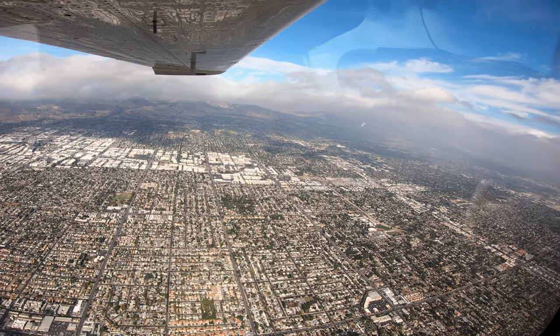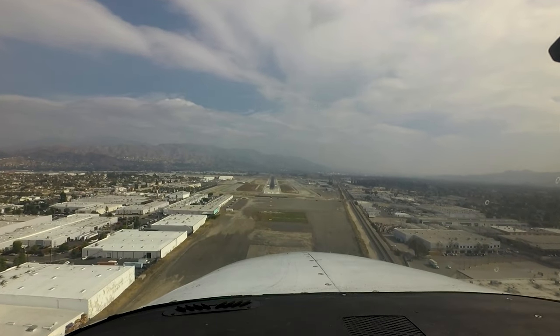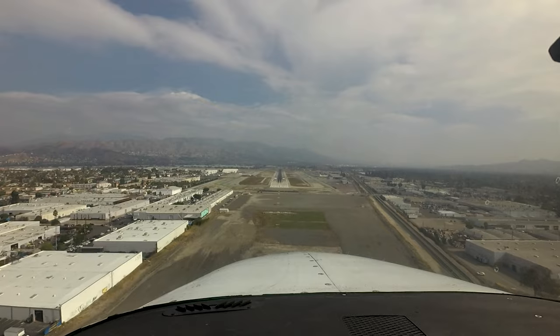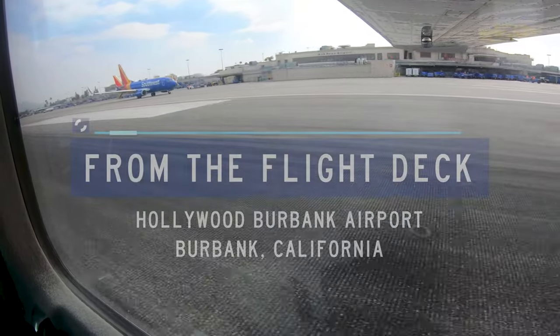Each airport in the national airspace system has unique and distinct characteristics, which can sometimes lead pilots to use the wrong surface in taxi, takeoff, or landing operations. Let's take a look at some of those tricky areas from the flight deck.